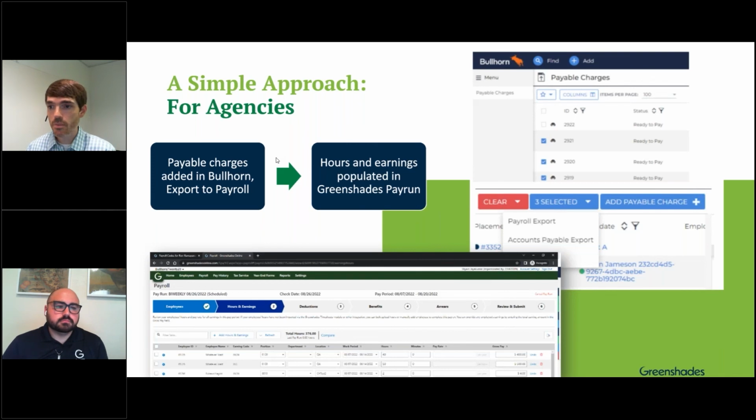But if you're using Bullhorn 1, as you produce those payable charges, we set those up. We have the employees and the placements. When it's time to pay those workers and to produce those charges, you set up those payable charges in Bullhorn, select payroll export, and then at that point, through APIs, that data is flowing into Greenshades automatically.